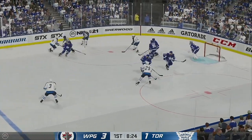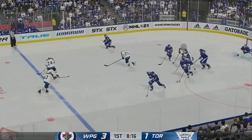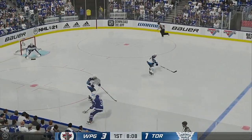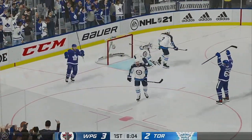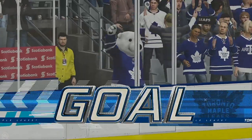Stastny's won the draw here in the offensive zone. Quick feed to Ehlers. Puck grab by Hull. The Leafs move to the offensive zone. Here he is from the slot. He scores! Well, the momentum is clearly switched now, James. Back-to-back goals for them.